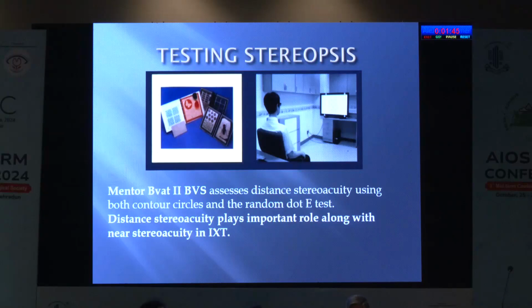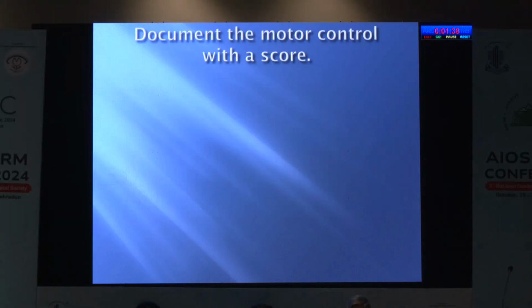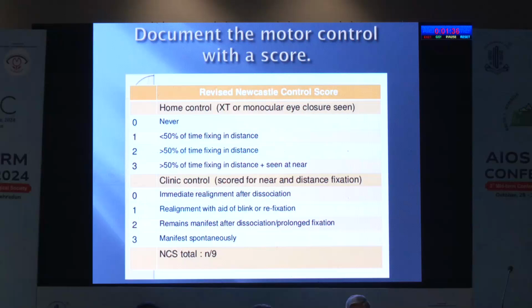So in these patients, it is very important to test stereopsis, both near and distant stereopsis. Motor control plays an important role. There is a revised Newcastle score for this, in which we check for home control and office control. In home control, grade 0 is when there is no deviation present at any time. Grade 1 is when it is present in less than 50% of the times fixing at distance. Grade 2 is when it is present more than 50% of the times at distance, and grade 3 is when it is present more than 50% of the times in both distance and near.